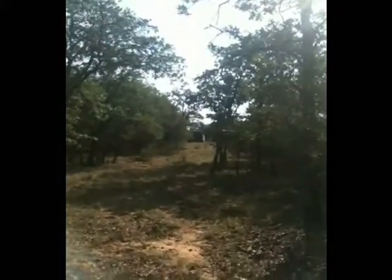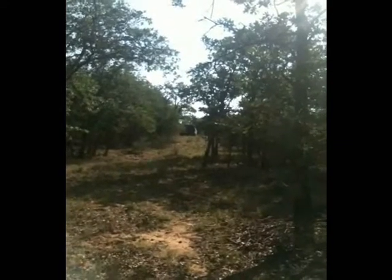And if you turn around and look up the trail, you'll see my truck. So theoretically, my truck is hidden.